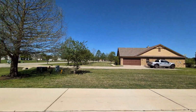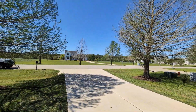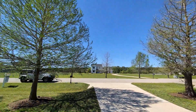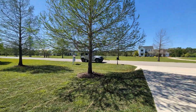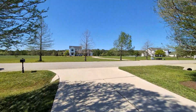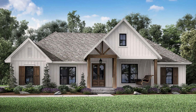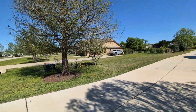So the vast majority of these lots are an acre or bigger. Community's been around for a while. You can tell these cypress trees that they've got lining the street here are large already. And it's quiet, but it's close to downtown. Onion Creek's right over there. And the whole community was built with, we'll call it a little bit of a throwback theme in mind, farmhouse style. The house that I'm going to show you today is a craftsman, and we'll start taking a look at it now.